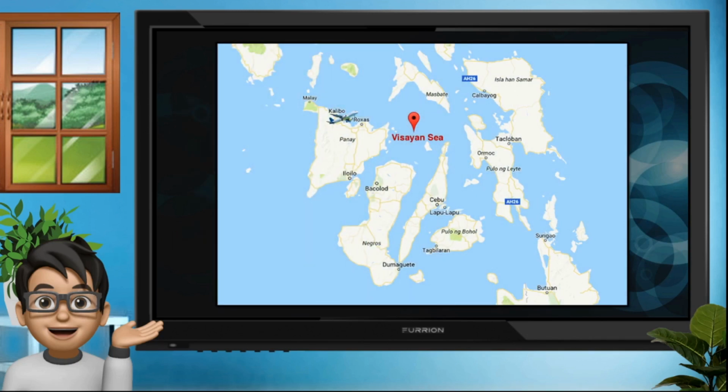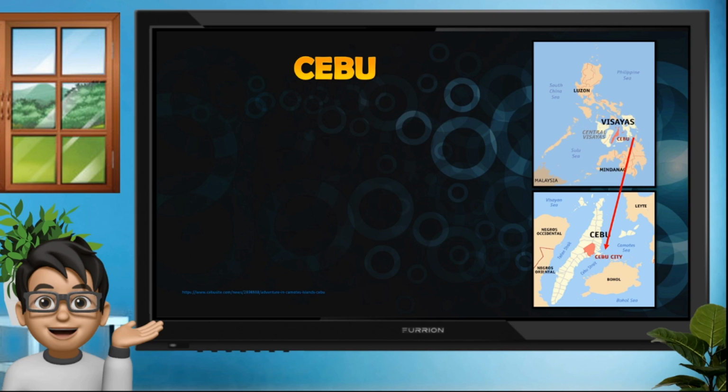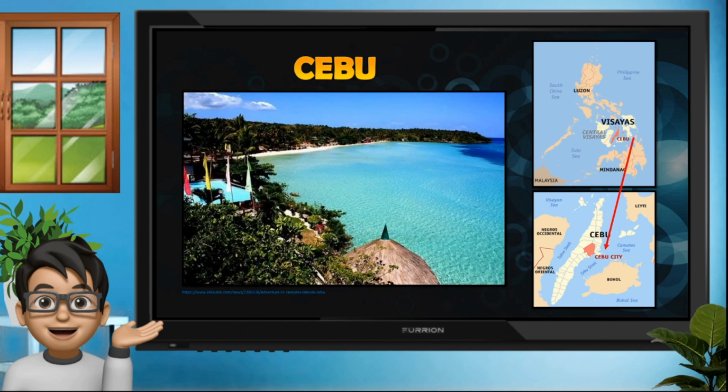From Capiz, we are going to fly to the island of Cebu. Cebu. Cebu is a significant cultural center in the Philippines. The imprint of Spanish and Roman Catholic culture is evident. Its capital is Cebu City, the Queen City of the South, and considered the oldest city. The island also has its own tourist attractions like white sand beaches and terrains. Okay, let us identify the characteristics of crafts on this island.